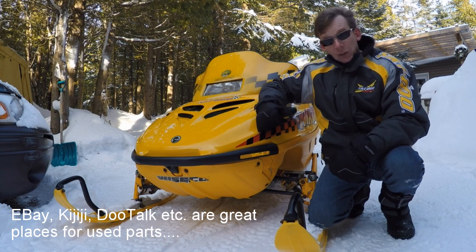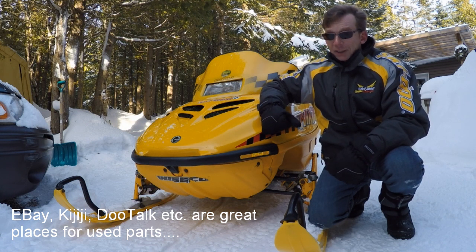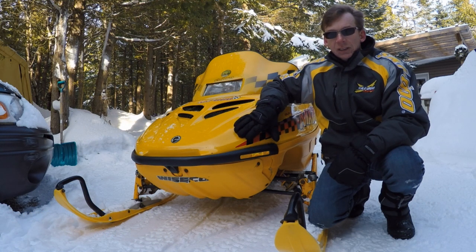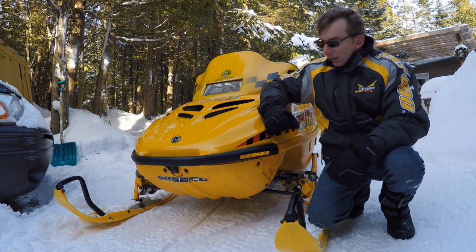Now the flip side of it is having an older sled. I get a classic sled permit for the trails, which is a little bit cheaper. But keep that in mind, how old the sled actually is, and can you get parts for it.